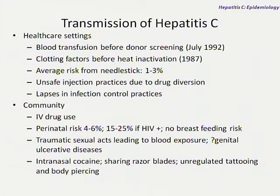In my clinic last week, I saw 2 patients who've had HCV for more than 30 years now, with no other risk factors than having received a blood transfusion in the early 1980s, and they're now being evaluated for treatment. Also a risk factor was receipt of clotting factor concentrates before heat inactivation, which was done for HIV in 1987. Needle sticks are a risk.